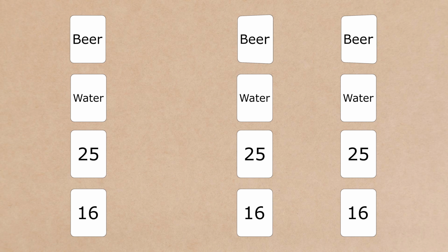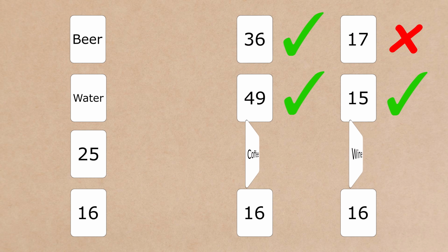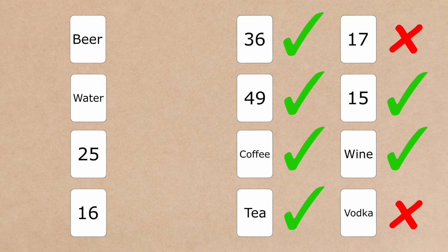The beer card has to be turned over to make sure the person drinking it is old enough. The water card is irrelevant since it doesn't matter what age the person is. The 25 card is also irrelevant since it doesn't matter whether they're drinking alcohol or not, since they're over 18. And the 16 card must be turned over to make sure that person is not drinking alcohol. It's much easier for us to reason in tasks like this because we can actually apply it to real world scenarios. In terms of actual variables, this test is quantitatively identical to the first.